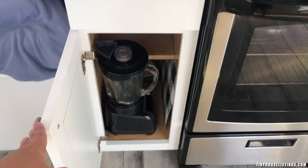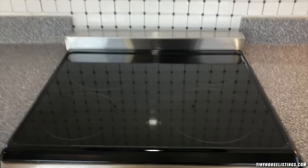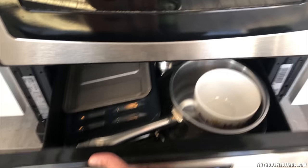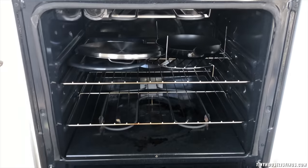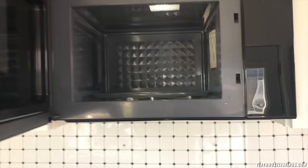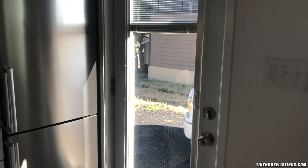More storage down below, maybe a blender, a full-size 4-top electric stove and oven. Storage down below for pots and pans. I even store the things I use regularly in the oven. And everything in here is electric with a 50-amp cord, giant microwave. Additional storage up by the mini split. Privacy window if needed, otherwise you've got full light.